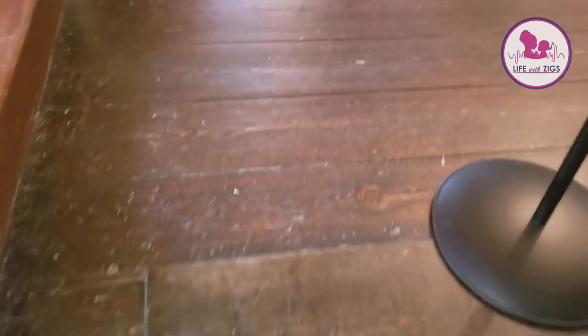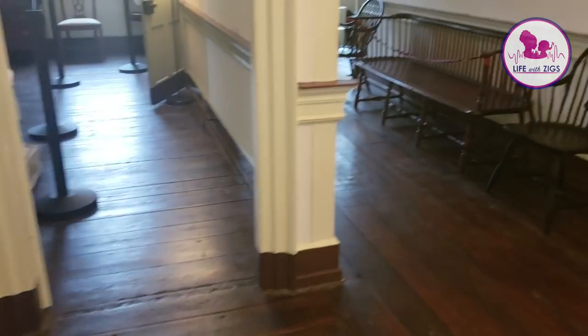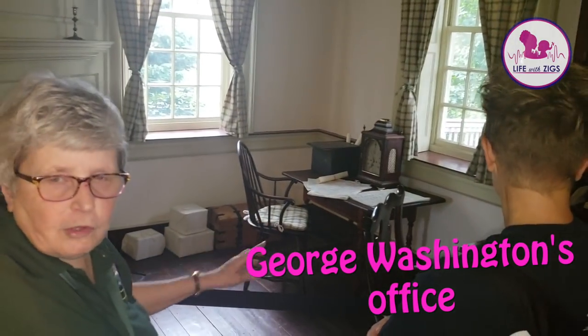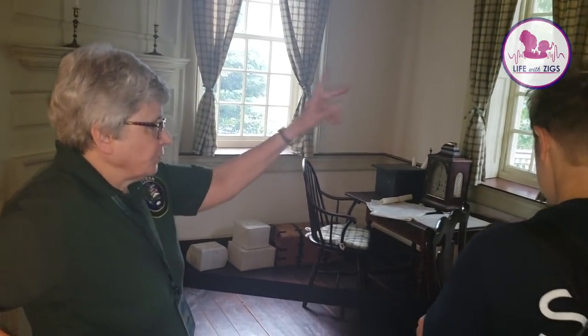Pretty cool to be walking on the same flooring George Washington once lived here. Wait, let's go in here. And this was his office. This is where George Washington would have answered the letters, done any kind of correspondence he had. And this desk is really quite beautiful.